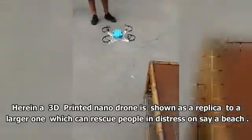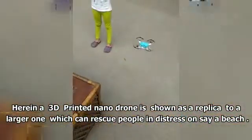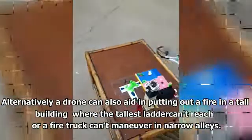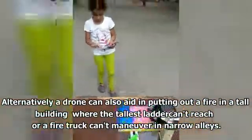So the drone is coming in to rescue the guy who's in distress. Okay. Careful, steady, and it can also put out the building which is on fire. Alright, so it has a dual purpose, what we explained to you in the beginning.